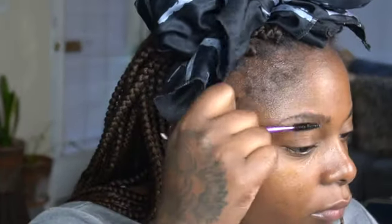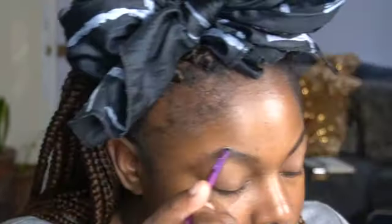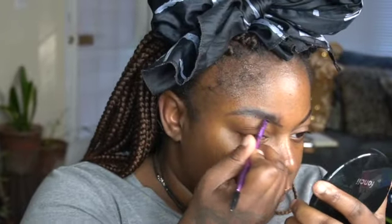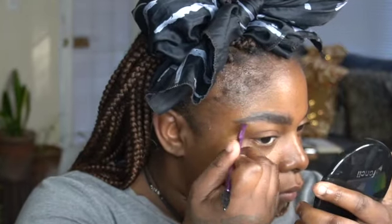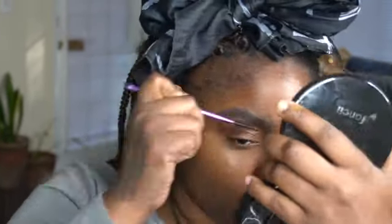So my brow gel that I'm diving into is no other than the Benefit pomade, and you can go to Ulta Beauty and get that. It's the newest pomade. This is the number 5 that I'm using. So I'm shaping my brows using my Real Techniques brush, which you can get at Target, Walmart, or CVS. It's a drugstore brand. You're gonna love it.